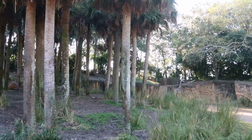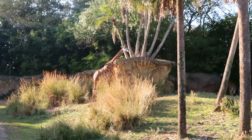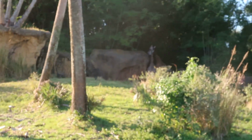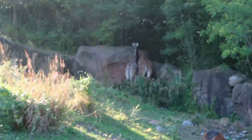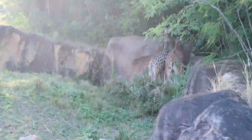A giraffe's tongue is going to be about an inch long for each foot tall that they are. So a 20-foot tall giraffe will have somewhere around a 20-inch long tongue. It's going to be dark purple. That keeps them from getting sunburn on their tongue. Giraffes do spend almost the entire day eating.